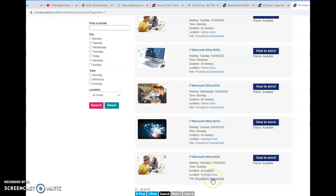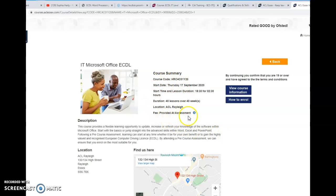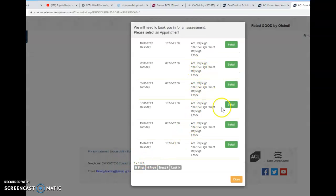Each of these courses do require an initial assessment that you'll be told more about at point of enrolment. Once you've found a course date and time, for example, if you wanted to go for a Thursday evening in Rayleigh, if you follow the link how to enrol and more information about it, and then follow the link, there's our map and our address for our Rayleigh Centre, and follow the link to how to enrol. There's more information about it. Then follow the link to either the daytime mode in Rayleigh or the evening mode. Click on the green button.